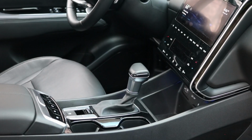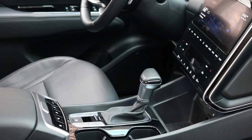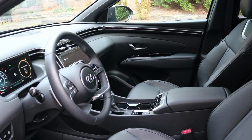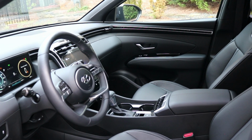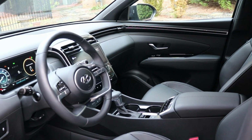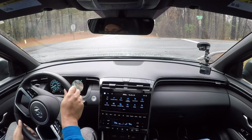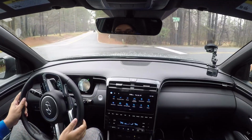That's true. You have your air conditioning system here, 2 USB ports, wireless charging. I see you're taking advantage of that now. I sure am. You have a nice T-shifter here. I think that's appropriate since this is a truck, and the SUV variant, the Tucson, has buttons. You simply press buttons for park, reverse, neutral, and drive, an electronic gear selector. The T-shifter works in here.